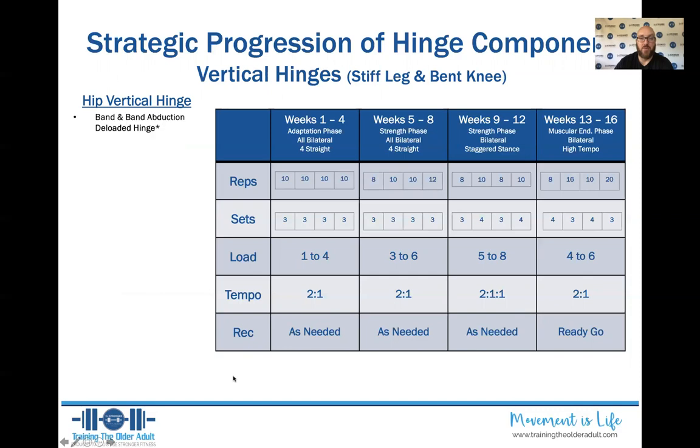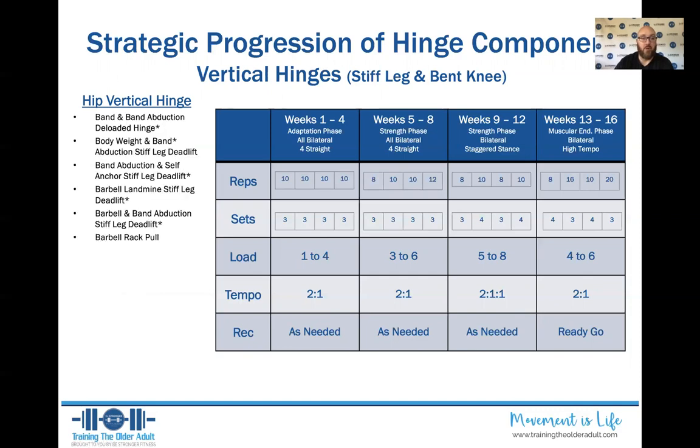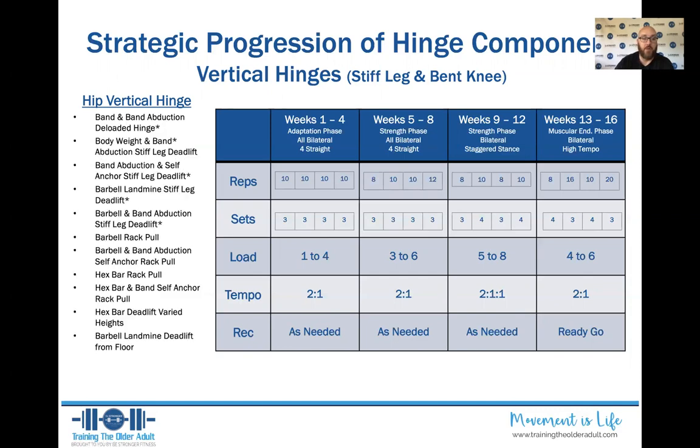the vertical stiff leg and then with a bent knee, our vertical actions. And that will start with deloaded hinges and work all the way down to eventually them doing a strict hex bar deadlift off of the floor. So I'm not going to go through each one of these. That's really what the course does, is we kind of go through each one of those pieces individually and we teach those.